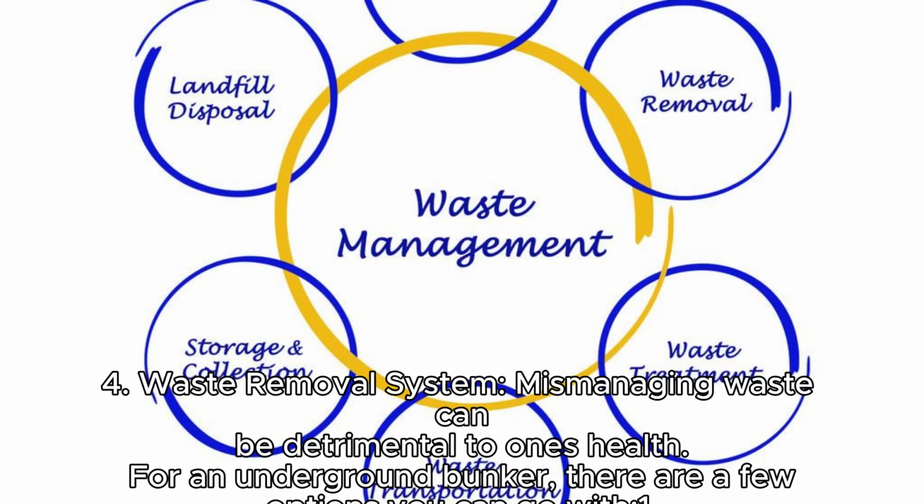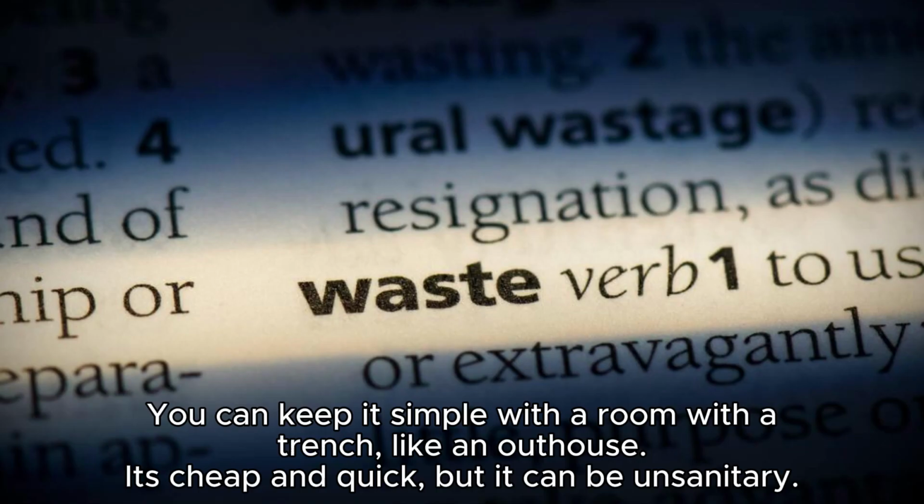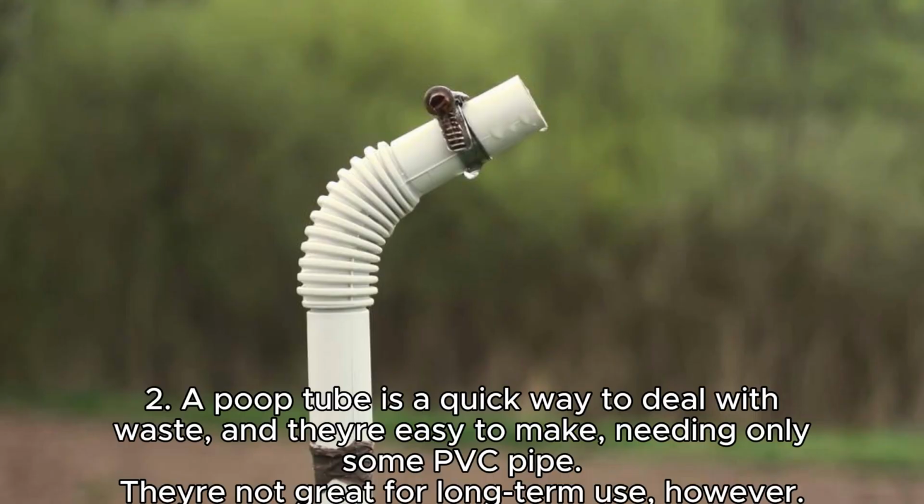4. Waste removal system. Mismanaging waste can be detrimental to one's health. For an underground bunker, there are a few options you can go with. 1. You can keep it simple with a room with a trench, like an outhouse. It's cheap and quick, but it can be unsanitary. 2. A poop tube is a quick way to deal with waste, and they're easy to make, needing only some PVC pipe. They're not great for long-term use, however.